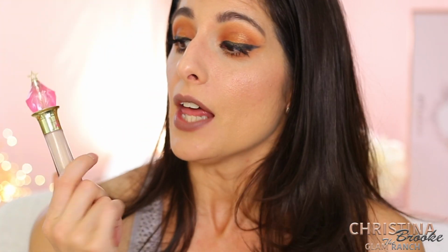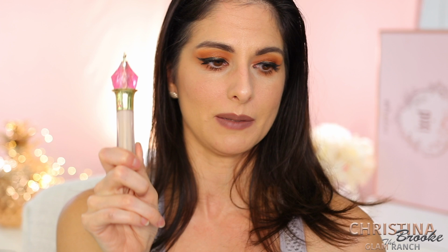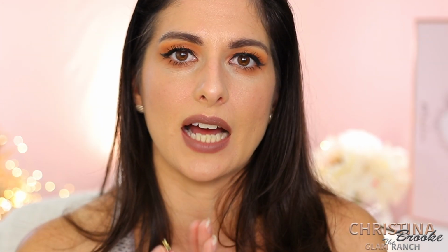So now this little guy right here, now this is another story. The magic, oh my God, you just want to do this. Every time you hold this, it feels like a wand. But anyways, this Magic Star, awesome. I love this Magic Star concealer. So I have been using this non-stop.